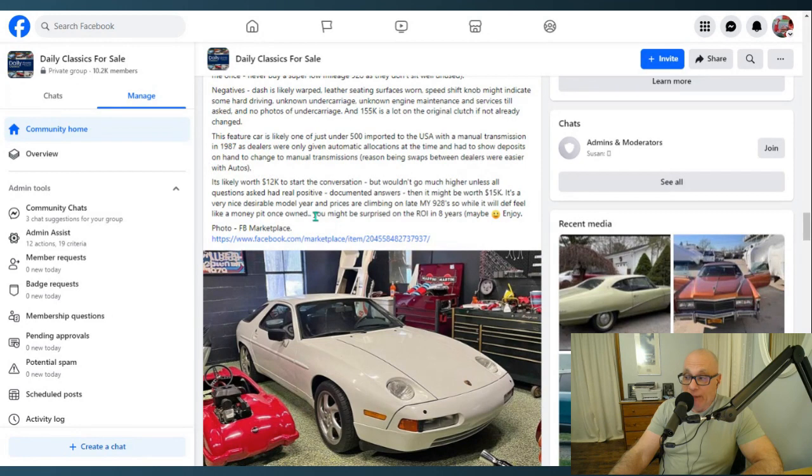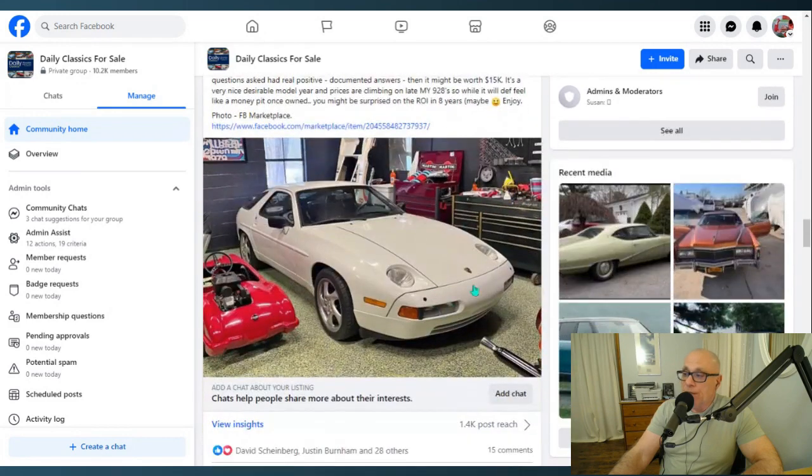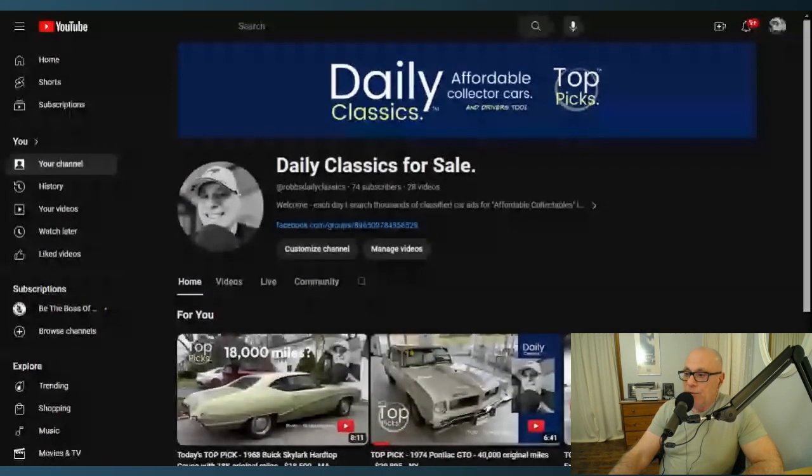But lately, you might be very surprised on the return on investment in 8 years, because if this car was a 75,000 mile 1987 S4 with a manual transmission in decent shape with no rust and original paintwork and all, he can probably get $40,000 on this on Bring a Trailer tonight. So that's the price gap between this car and a car that would be in better shape. So that basically wraps up the 928 story tonight.